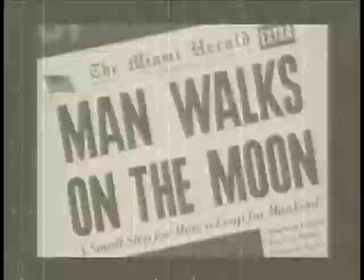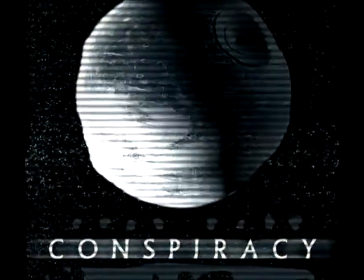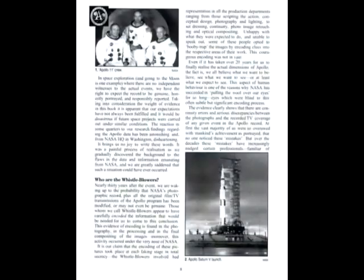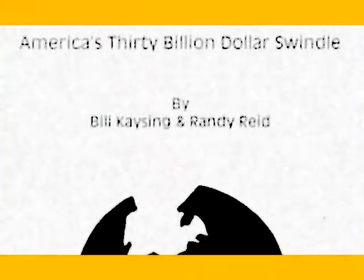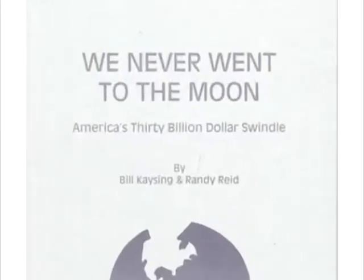For the most part, the controversy was limited to some occasional barroom chat or water cooler gossip. But only 5 years after the first Apollo landing, a book was published that created a groundswell of interest with people who had doubts about NASA's lunar program. The book was titled, We Never Went to the Moon. It was published in 1974 by William Kiesing, who is known as the grandfather of the lunar hoax conspiracy movement.